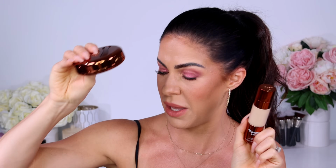I'm intrigued. I will say definitely I far prefer this formula over the original Balm. This for me, not a chance am I ever able to wear that. But this I could definitely wear, especially as a day-to-day formula, when you're just wanting something really natural and glowy on the skin.